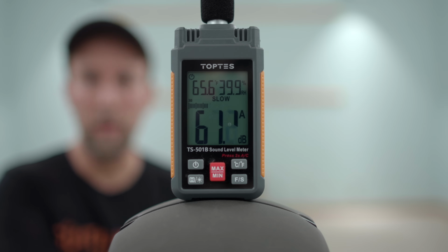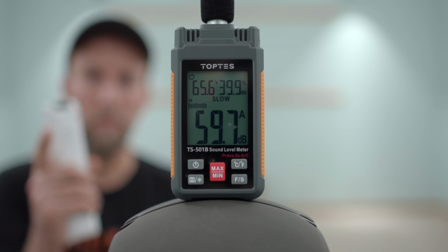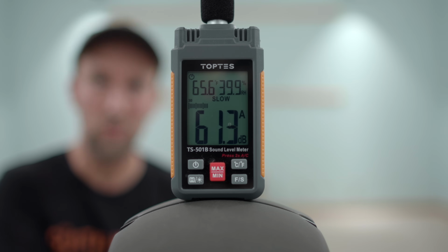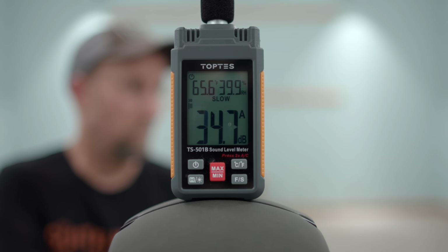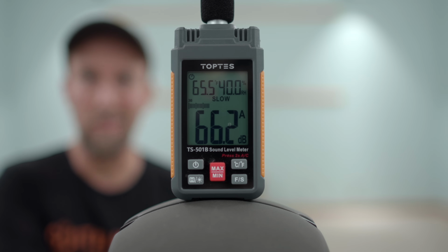Now from where I am right here, the only thing that I hear is the fan that is running inside of my Canon C200, which I'm filming on, and there's no way for me to turn that off. If I did, it would be even quieter in here, but you can tell that it is really dang quiet inside the sound shed.